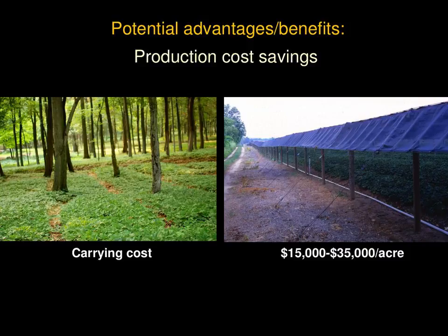When we look at the cost of shade production, whether it's in Wisconsin or places like Ontario, it's a significant expense. We're talking about estimates somewhere between $15,000 to $35,000 an acre, depending on how new the materials are and whether you're working in cooperative fashion and what kind of equipment you have to purchase versus rent versus borrow, all those sorts of things. But the shade alone, in many cases, can cost upwards of $15,000 to $35,000. So it is a significant expense.